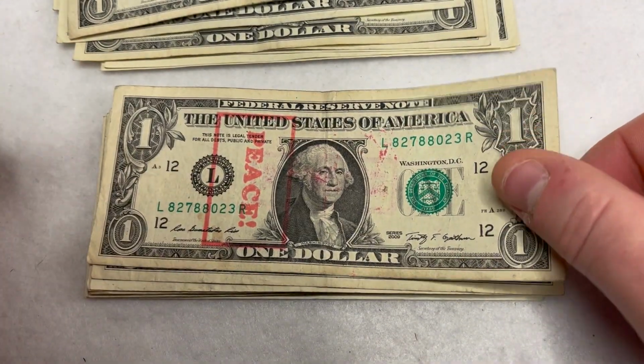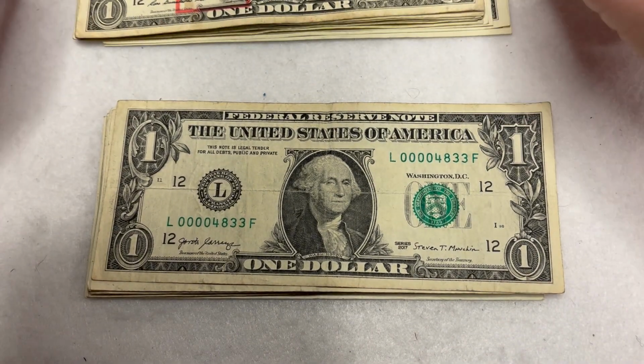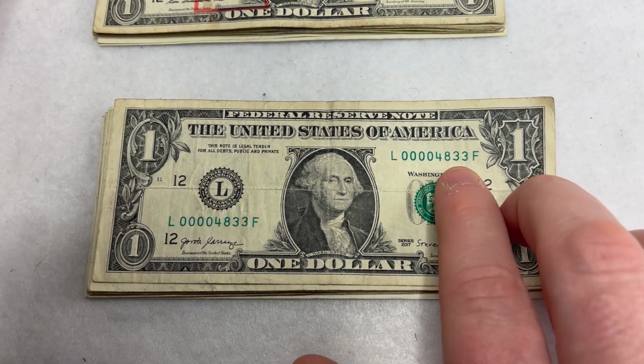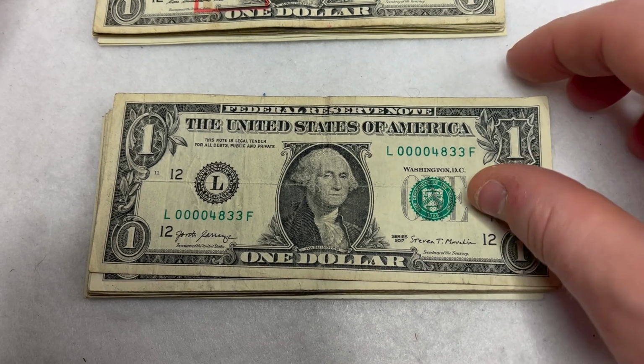I like to save anything with a note stamped into it or something like that. This one I held on to because it's a relatively low serial number. Typically I'd like to see it in the hundreds, but in the thousands, I don't seem to come across those too terribly much.